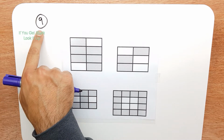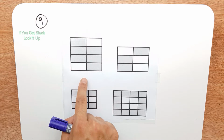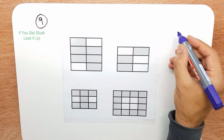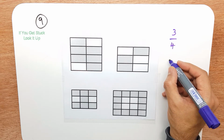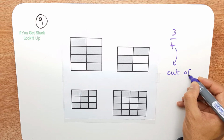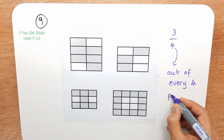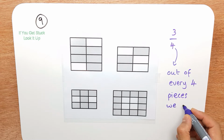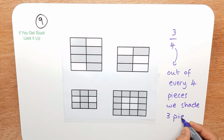Question 9. We're given 4 shapes that are shaded. And we're asked to tick the shapes that have 3/4 of the shape shaded. So 3/4. Another way of looking at this is out of every 4 pieces we shade 3 pieces.